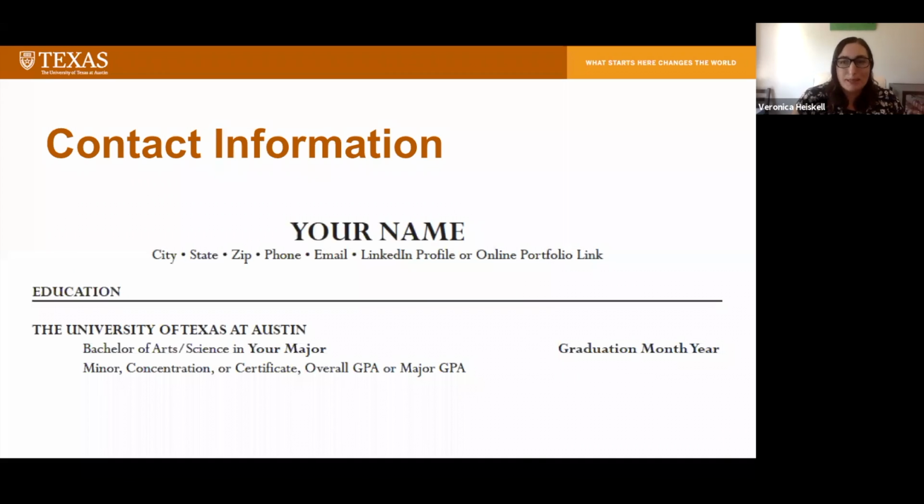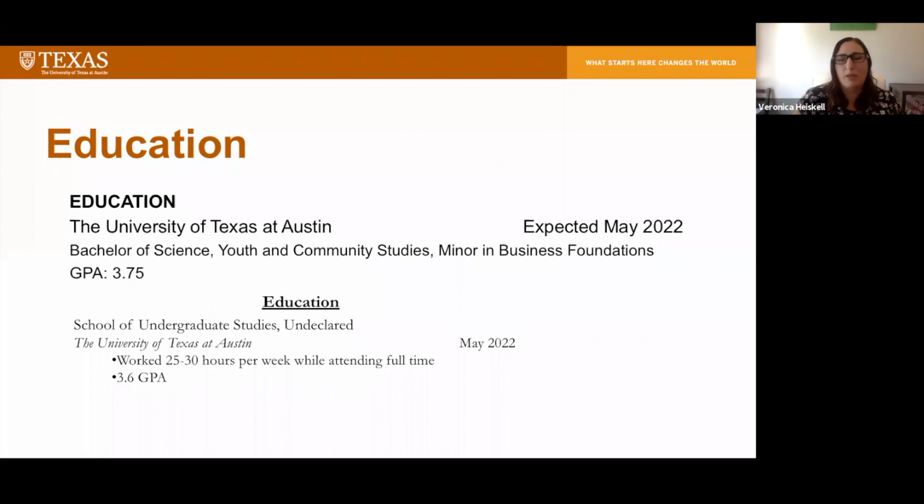Your education comes next, as we mentioned, and in this case, you're going to mention UT, your major. You can list your minor, certificate, or concentration if that's relevant. And GPA is one that I tend to get lots of questions about. I encourage you to list your GPA if you're proud of it. There is no formal cutoff or magical number at which your GPA should or should not be on your resume. It's really a personal decision. And finally, you'll list the year that you'll be graduating. So here's a couple examples.